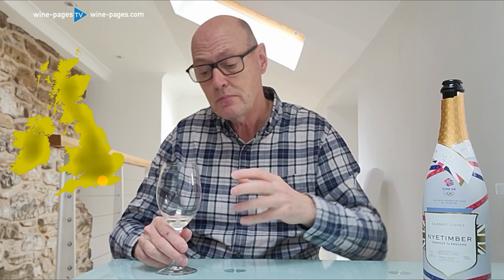Real juiciness. I mean, there's something that's touching into very ripe melon and even a little bit of peach in there, as well as that flowing orchard apple character and zestiness to the acidity too. It's a sparkling wine from England that combines approachability because of that lovely fruit character and a little bit of structure and weight too from the lees aging.